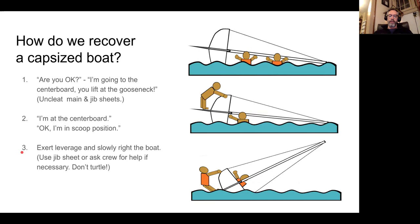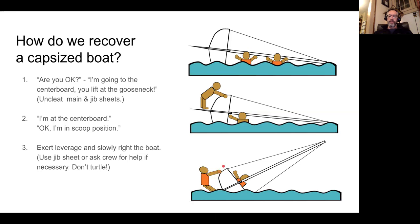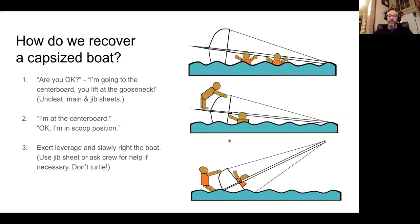It will come up slowly at first and then more quickly. But what you can see is that the sailor continues to exert pressure. It's important not to give up or to stop the work too soon. We need to get the boat all the way upright. And then the crew member, who was holding on to the straps or the centerboard, allows themselves to get pulled into the boat. So that's key, because when we get the boat upright, we want to keep control of it.